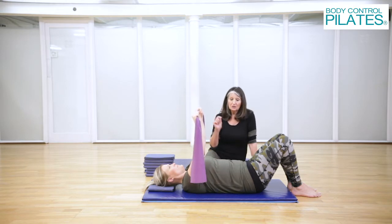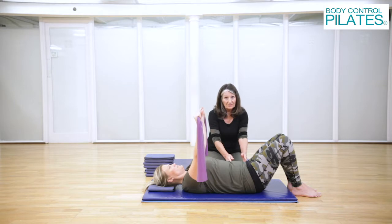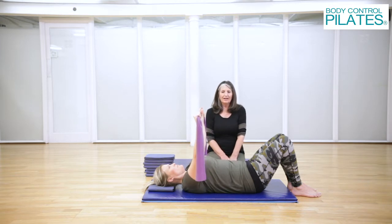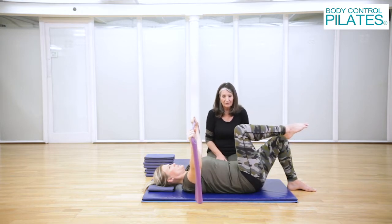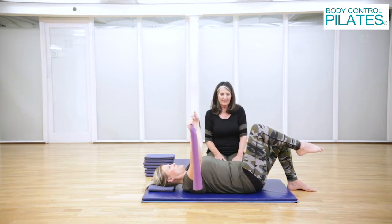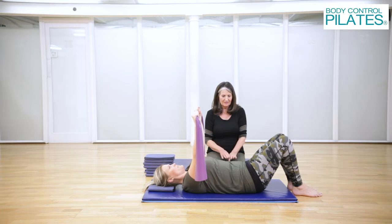Right, so now we're going to do that, but we're going to do a single knee fold at the same time. So your challenge is to keep your pelvis nice and still and stable as you pull. Now just make sure there's no tension creeping into your shoulders. So breathe in, as you breathe out, pull both sides of the band and fold one knee up. Breathe in, hold that position, and breathe out, slowly release the band as the leg and the foot comes back down again. Well done, that was really lovely and stable.